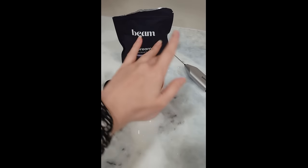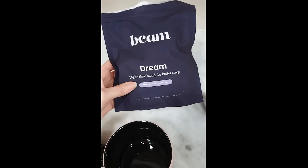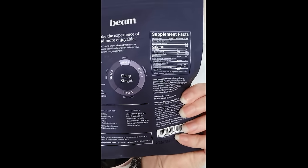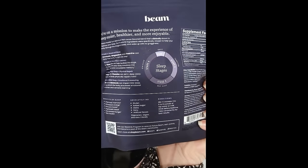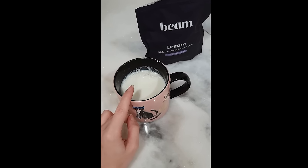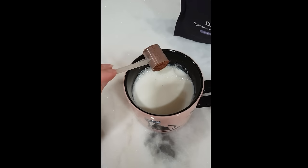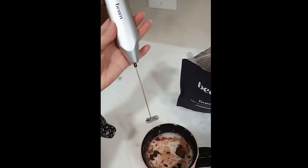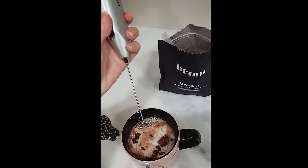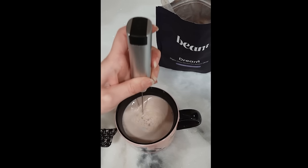Okay, so let's put together some dream hot chocolate, shall we? The blend I have is cinnamon cocoa. Here is the bag. This one's 15 calories, but some of the others are only 5. Okay, I have heated up my lactose-free milk. Sometimes I use water, but today I'm using milk because I'm just feeling like going all out today. Then I'm going to add one scoop. And I'm going to use this Beam frother that I believe is part of the deal if you use my code AmyKate. But we'll get into that later. For now, I'm just gonna froth the heck out of this thing. All right, now that we are well frothed, let's take a sippy sip.